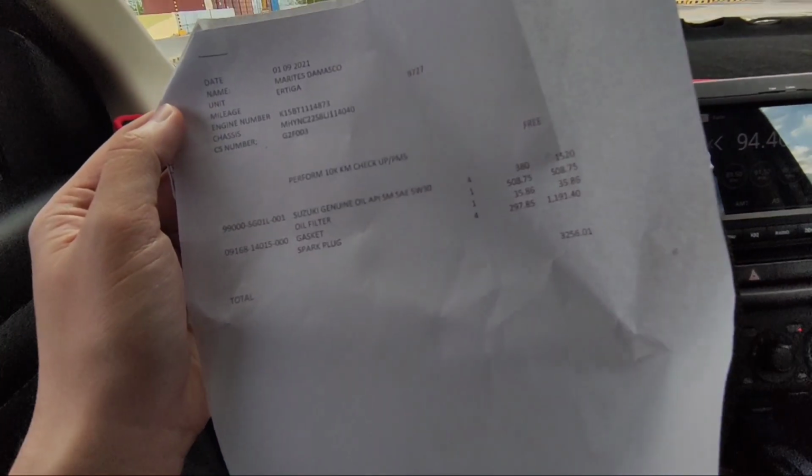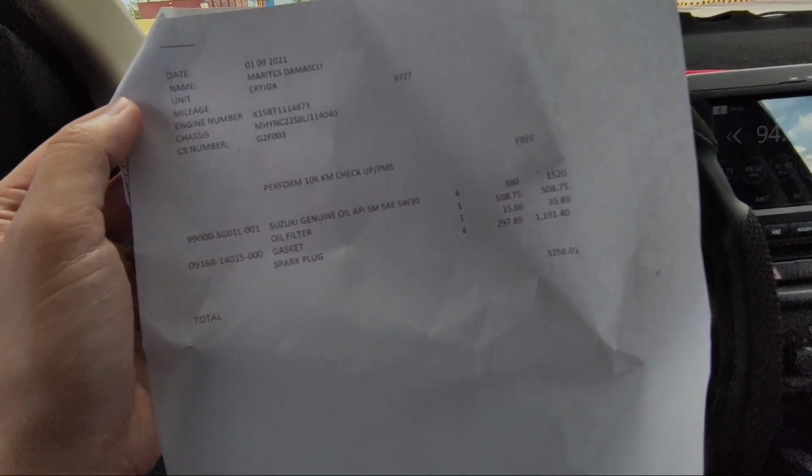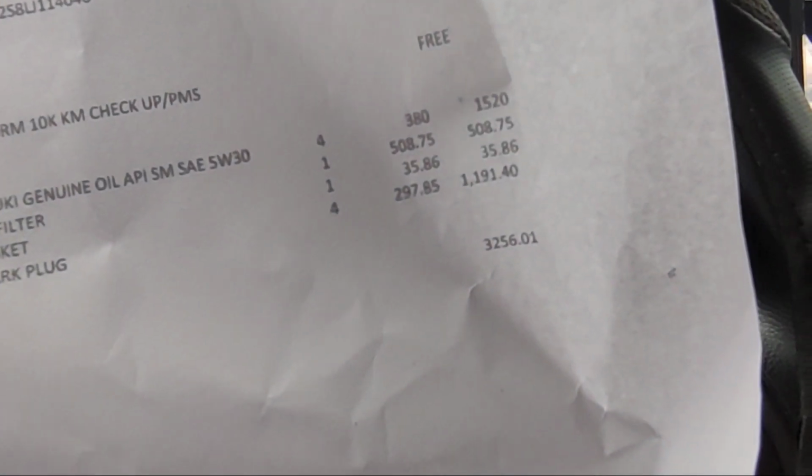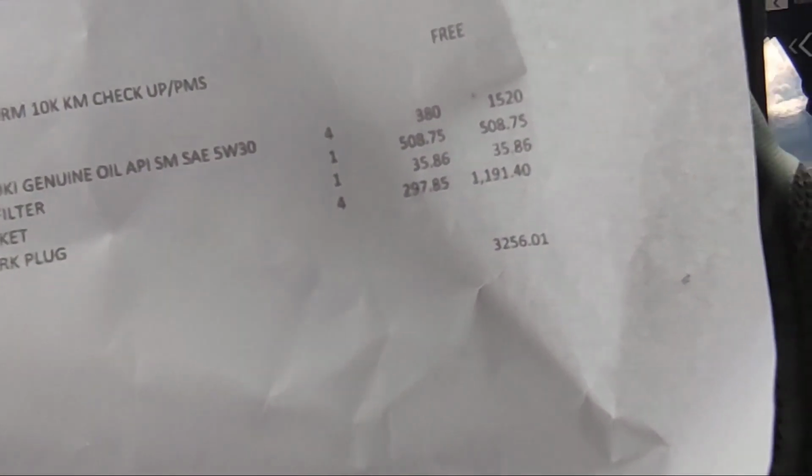A few moments later. So update guys, ito yung total nating binayaran for the 10,000 PMS natin. So ang total nating binayaran is 3,256 pesos and 1 centavo.